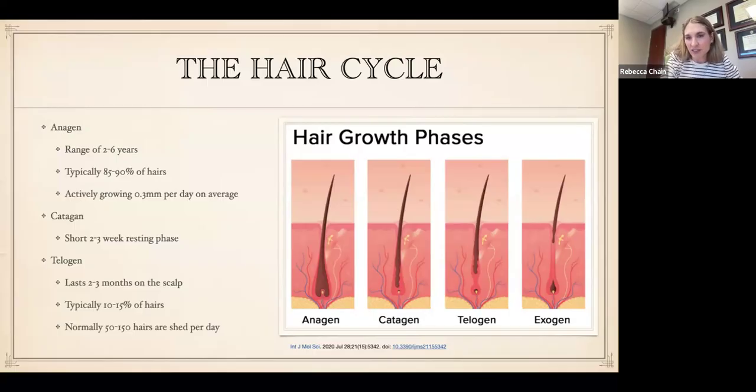After anagen completes, your hair goes into a short resting phase called catagen, where not a whole lot happens. And then it goes into telogen, which is a shedding phase where it detaches from the roots and gets ready to shed. We also know that this happens because when we brush our hair, some hair comes out in the brush, or when we're washing our hair. Typically about 10 to 15% of the hairs on your head are in telogen, and normally you shed between 50 and 150 hairs per day, depending on the person.